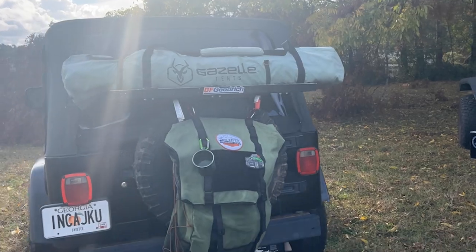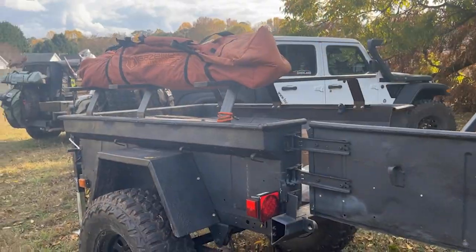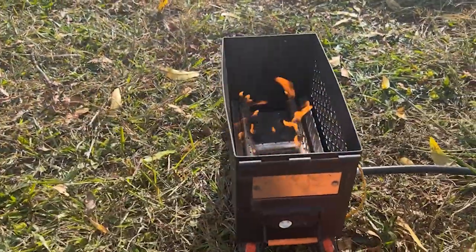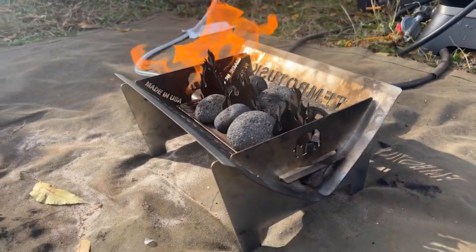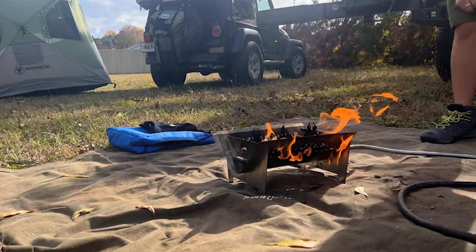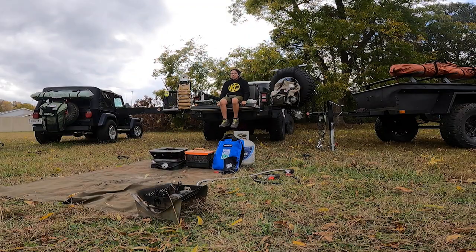It's a 3-video series, and it's going to cover the Gazelle tents. It's going to cover the propane fire pits, which ones I recommend. And it's going to go over the M416 military trailer that I've built. I built several of them, so I want to go over the basic idea behind it. And thank you again for joining, and I hope you like this.